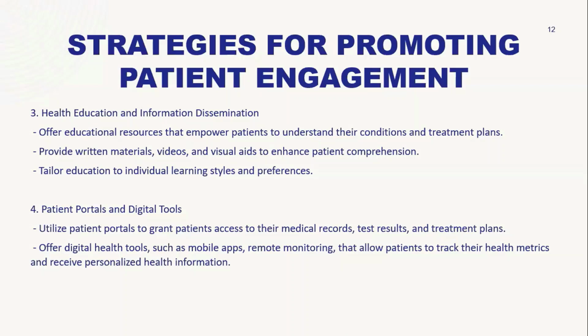Offering those digital tools such as mobile apps and remote monitoring. I remember when we first started working in readmissions, every home healthcare agency that would come to visit me at the hospital would say, oh, we have remote monitoring. Okay, what does that mean? How does that work? And then it's like, oh, we have remote monitoring. Everybody had remote monitoring. Tell me what makes you different.